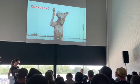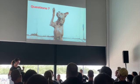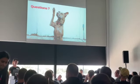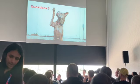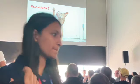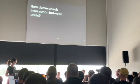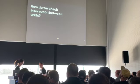What tools do you use for screenshots? I will show you later, and I will show you later more stuff with the screenshot regression. So, yeah, but first, before we go to this, what happens when more units come together? So, therefore, I will hand over to Sven. And yeah, how do we check interactions between units?